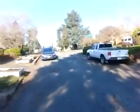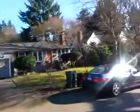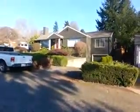Alright, so this little property is just above the University District. Super close. Besides the leaf blower over there, it's a very quiet neighborhood. Very pretty, cute street. And this is the one ugly house on this block. The rest of the homes are looking very nice.